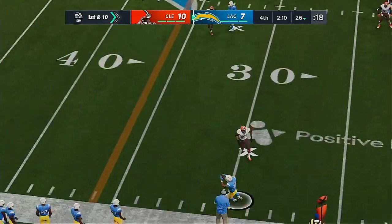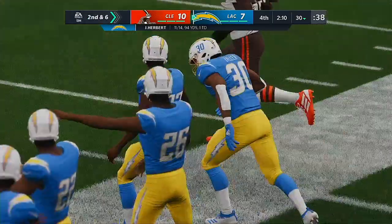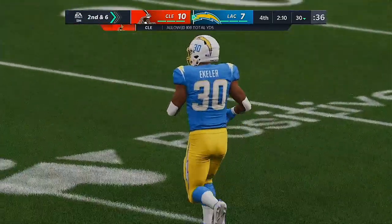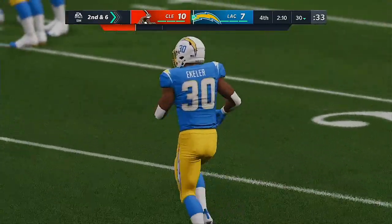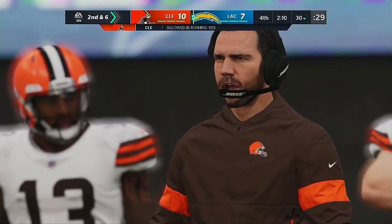Setting up to throw on first down. And that's into the hands of Eckler. And he's able to get this one up to his 30 before he's out of bounds. They'll contain him to just 4. Second down. It's now second and 6.